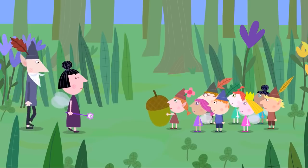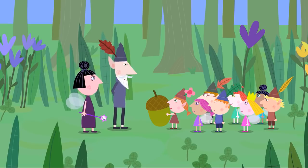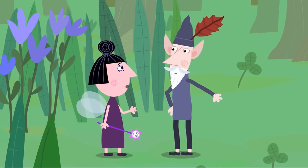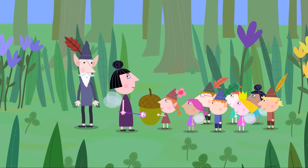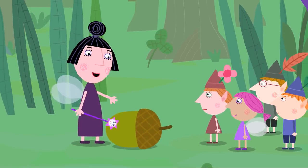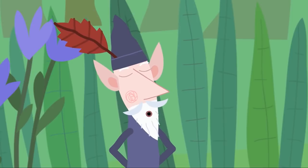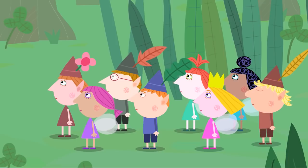Look! An acorn. Now, what does an acorn grow into? Is the answer an oak tree? I was asking the children. Yes, but an oak tree is the right answer. What the wise old elf is trying to say is that this little acorn will grow into a huge oak tree. Ooh! Cool. Can we see it grow now? Oh, it will take years and years to grow into a tree.